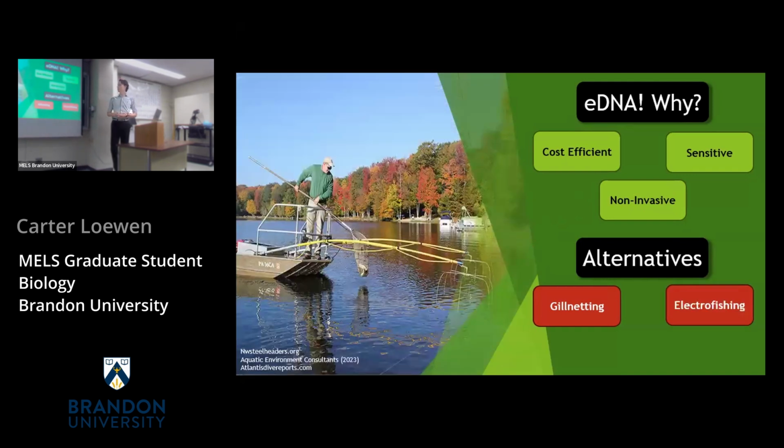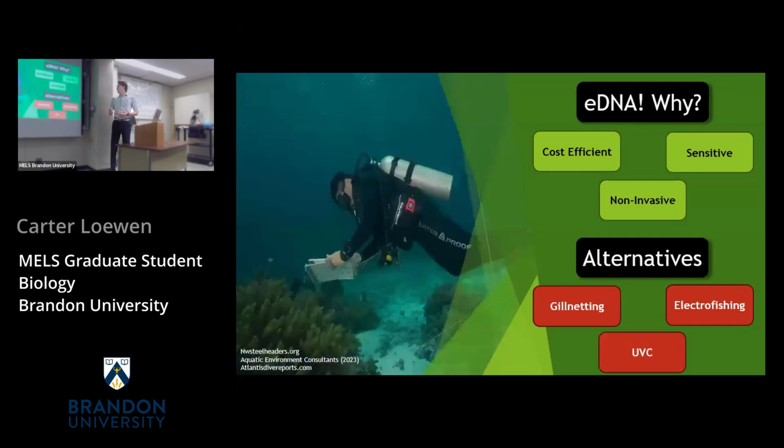Other alternatives involve electrofishing. You can see here this guy has these probes stuck in the water. It's going to zap the water with electricity, and the fish are going to float up. Ideally not killing them, however, it can cause some destruction. It's also insanely expensive. And then the other one is underwater visual census.